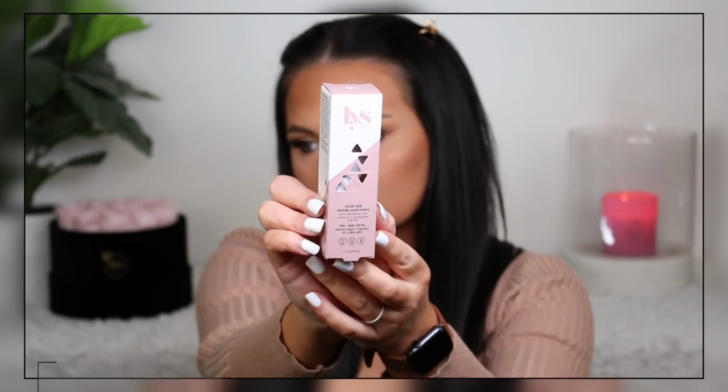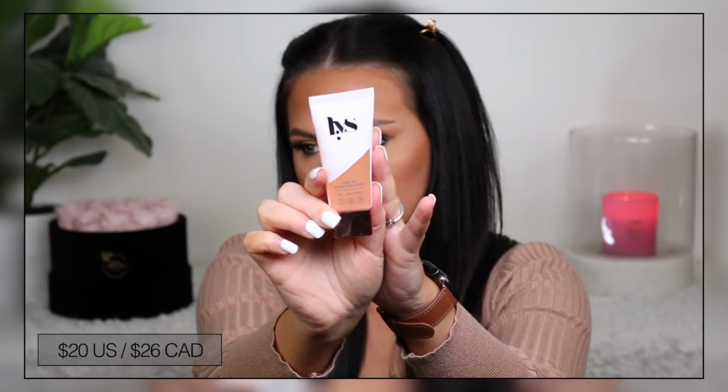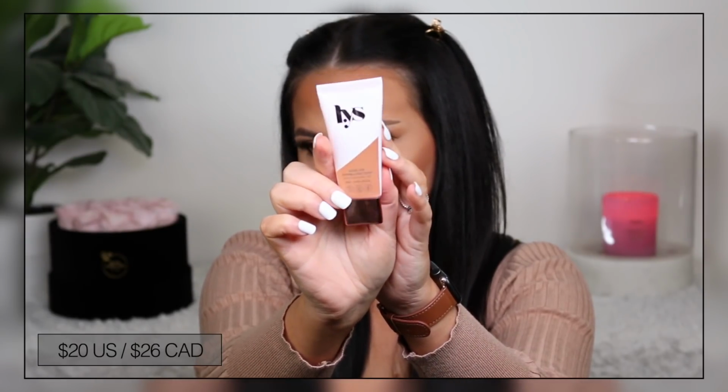So if you guys already did see that video, I'm going to go through these quite quickly. And the first thing I picked up is the LYS Beauty Secure Skin Gripping Serum Primer. It has 5% niacinamide plus AHA. The packaging on everything is absolutely gorgeous. I'm in love with the packaging, and for the price point, it feels super luxe and premium. I was really shocked to feel the weight of these products.